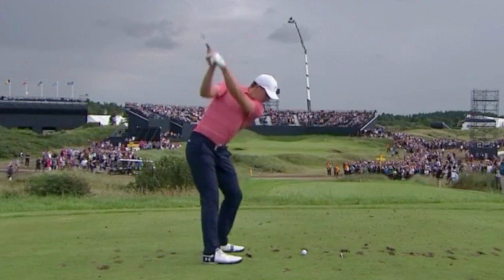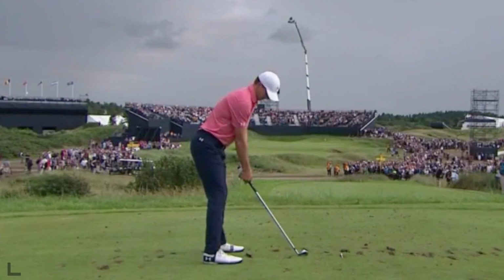Very nice job here at the top. And you can see that that foot is pretty much angled back. Now, what I'd like to add to this is actually a tush line, just to see how his hips are working and how much depth he has.